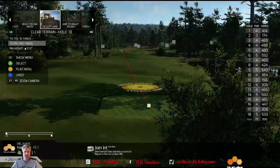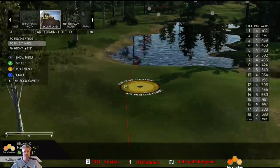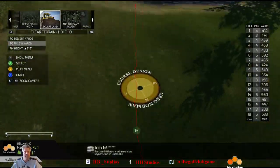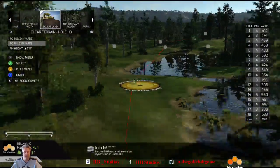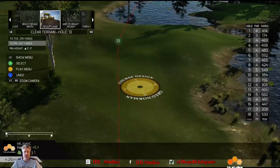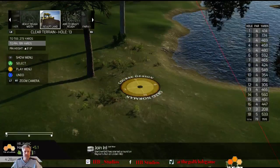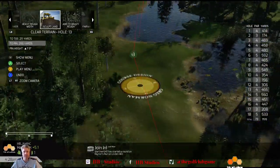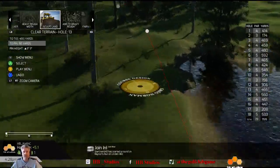hit a good shot. All right, so 13 will come out here. That's 263, about 275 to the water. So we'll see. Again, we can make this all fairway out here. Make a big wide fairway and then have it come around. So could try and risk it. But fairway will come back down along there.